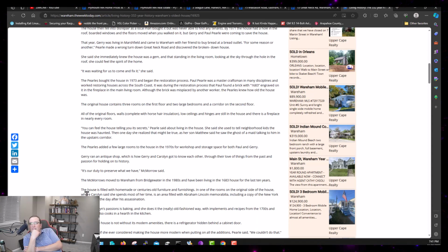The original house contained 3 rooms on the first floor, 2 large bedrooms and a corridor on the second. All the original floors, walls complete with horsehair insulation, low ceilings and hinges are still in the house, and there's a fireplace in nearly every room. "You can feel the house telling you its secrets," Pearl said about living in the house. She said she used to tell the neighborhood kids the house was haunted. Then one day, she realized that might be true, as her son Matthew said he saw the ghost of a maid talking to him in the upstairs corridor.